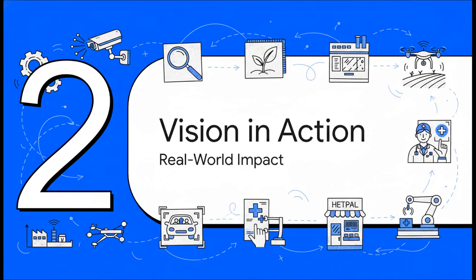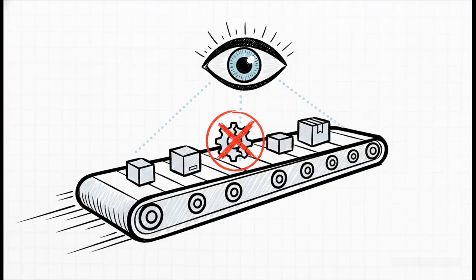Okay, so that's the how. But theory's one thing. It's way more powerful to see this in the real world. So let's talk about where this is happening right now and the incredible results people are getting. First up, manufacturing. And honestly, this is one of the places it hit first and hit hard. Because if you think about a modern production line, things are moving so fast, and trying to make sure every single item is perfect, well, that's a huge challenge.